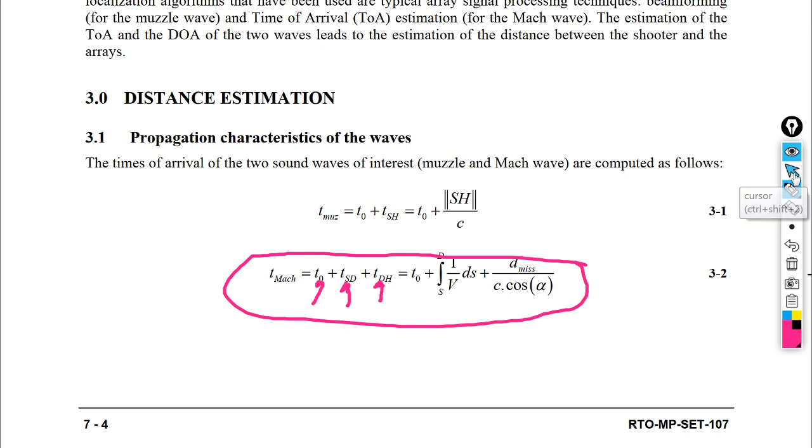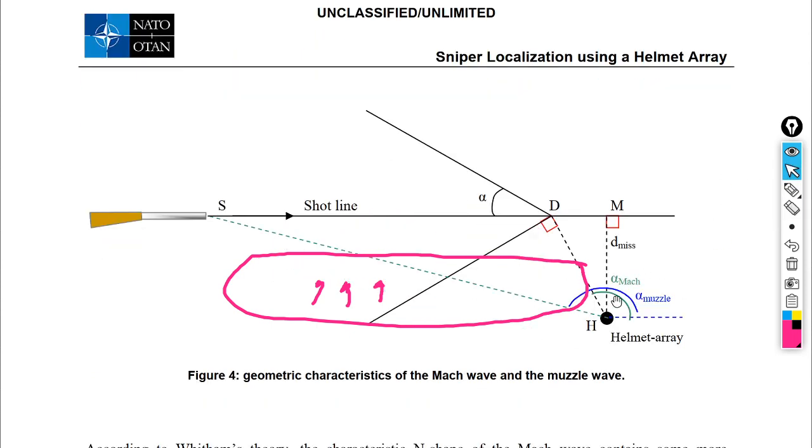So if we drop back down, that's all copacetic, because we said if we fire the gun at 10 o'clock at 10 p.m., then the time at which the observer at H, which is the helmet array, hears it, is the time it takes the bullet to travel from S to D, which is the distance from S to D divided by the speed of the bullet, which we'll get into in a minute, plus the time it takes the shock wave, created at D, to go from D to H, which is the distance from D to H divided by the speed of sound.